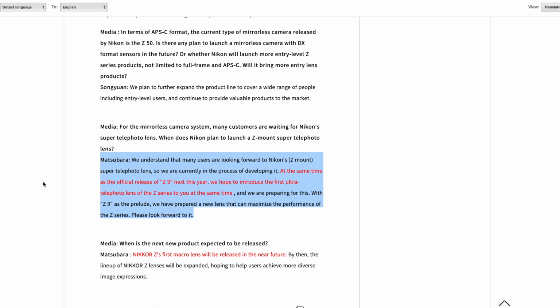We understand that many users are looking forward to the Nikon Z mount super telephoto lenses, so we are currently in the process of developing. At the same time as the official release of the Z9 next this year, I just think this year, and it'll be the next body, perhaps, we hope to introduce the first ultra telephoto lens of the Z series to you at the same time. We are preparing for this. With the Z9 as a prelude, we have prepared a new lens that can maximize the performance of the Z series. Please look forward to it.